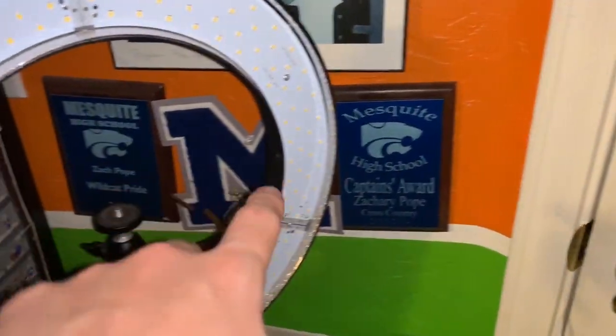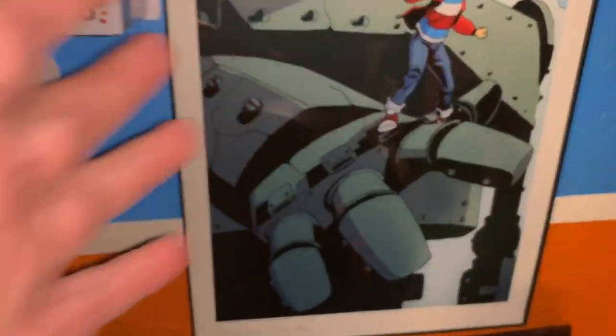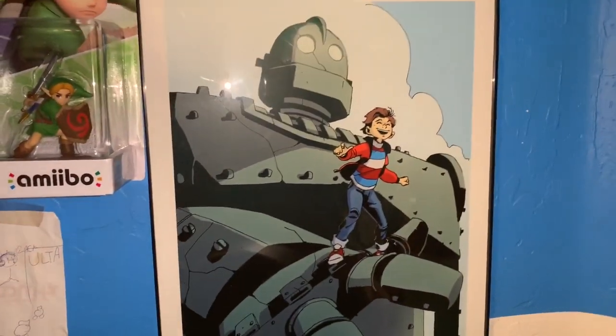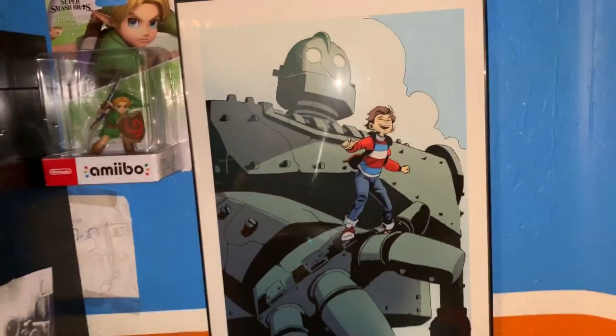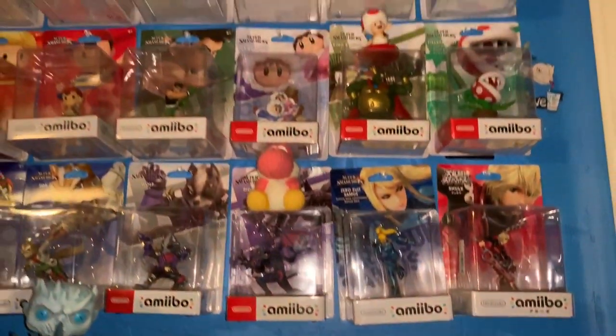You see some track and field, cross-country stuff. I used to be a big fan of that. You can actually find some of those medals also right there. I have a ton of them. Iron Giant poster, or not poster, but it's artwork. I love, love, love this. It's actually from the original designer of the Iron Giant. It's one of my favorite artworks that I actually own, and of course you can see the amiibos right there, and every other amiibo that I have from Super Smash Bros. And any other thing that's Legend of Zelda.